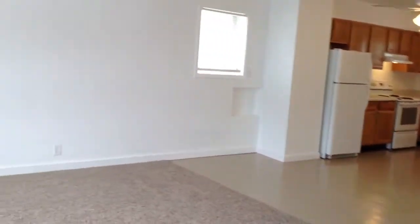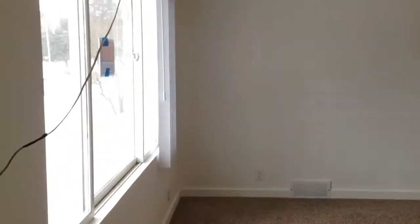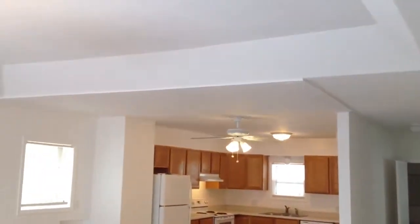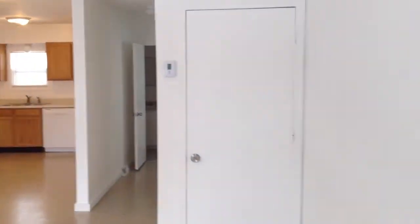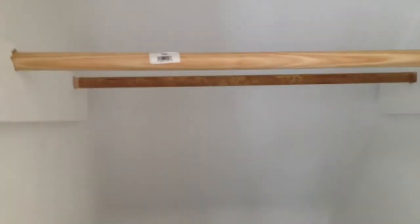Okay, this is what you see when you walk in the front door of the house. Spacious living room, dining room, and kitchen area. It's kind of an open concept. Nice high ceilings in here. Rare to find that in a rental in this area. There's a nice living room closet to hang your coat when you come in. Very spacious closet. It's actually a double closet.